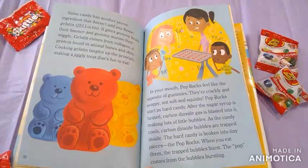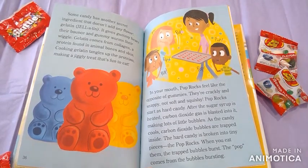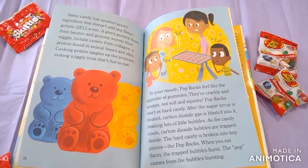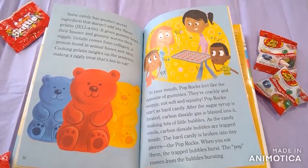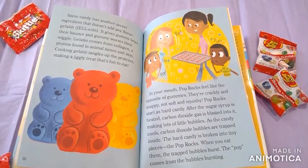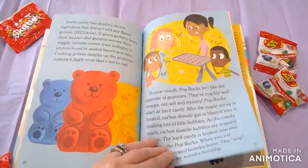In your mouth, Pop Rocks feel like the opposite of gummies. They're crackly and snappy, not soft and squishy. Pop Rocks start as hard candy. After the sugar syrup is heated, carbon dioxide gas is blasted into it, making lots of little bubbles. As the candy cools, carbon dioxide bubbles are trapped inside. The hard candy is broken into tiny pieces, the Pop Rocks. When you eat them, the trapped bubbles burst. The pop comes from the bubbles bursting.